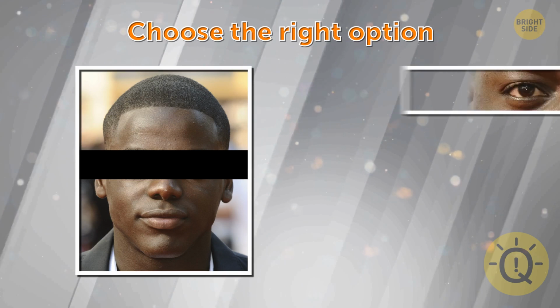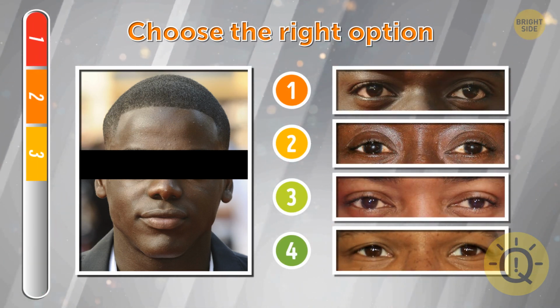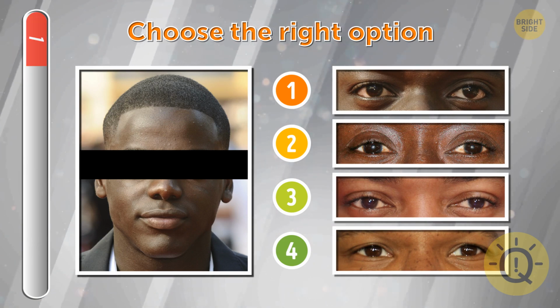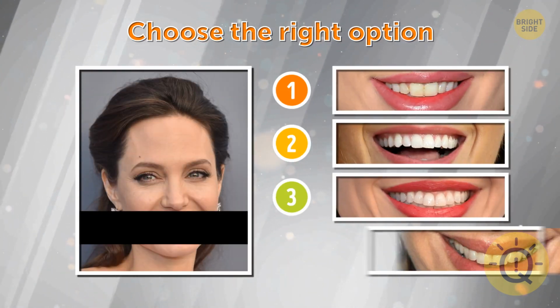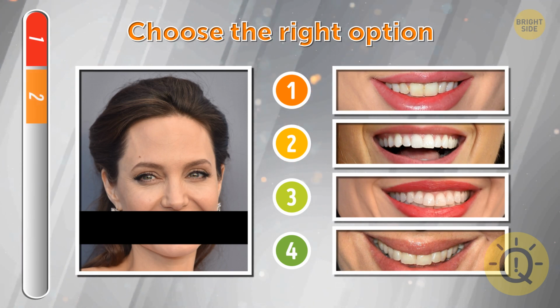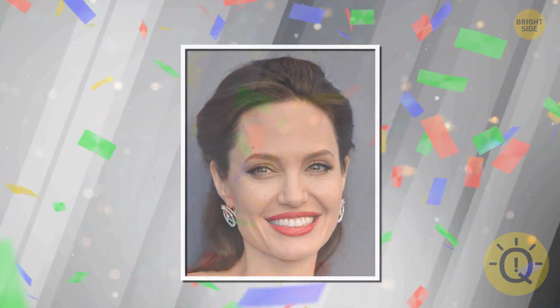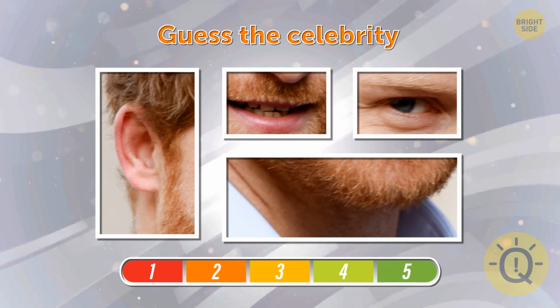What about Daniel Kaluuya? Can you find his eyes? Option 1 is correct. Can you find Angelina Jolie's original smile? Here it is. And now let's try to spot celebrities by these hints. Any ideas who that might be?